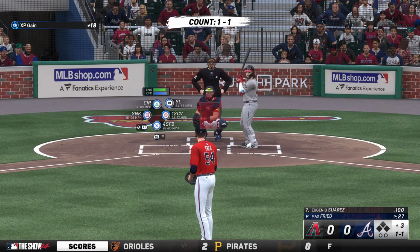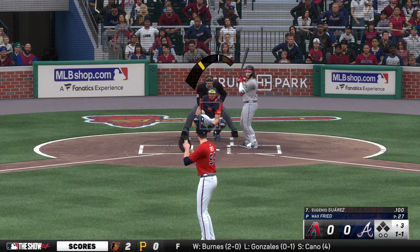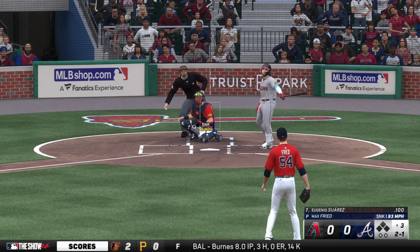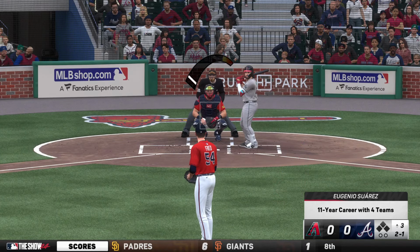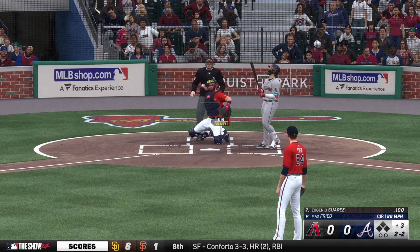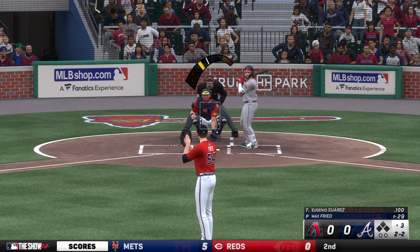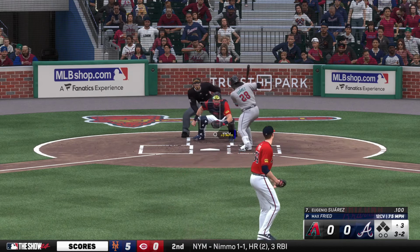Well, here we go. Top of the third, scoreless game. And Eugenio Suarez up to hit now. Falling behind 2-1. Swings through that one for strike two. 2-2. The lefty fires. And now it's filled up.